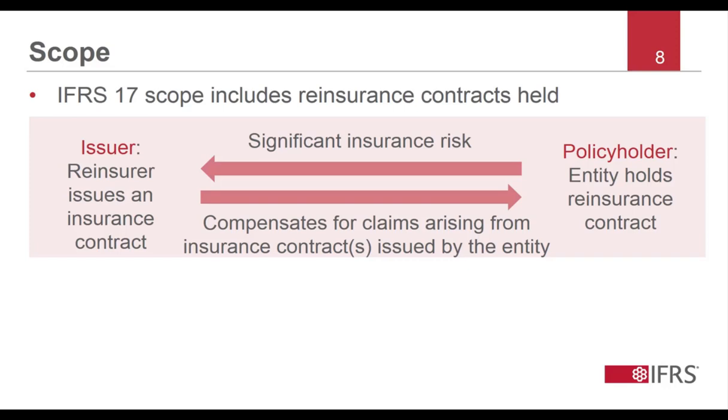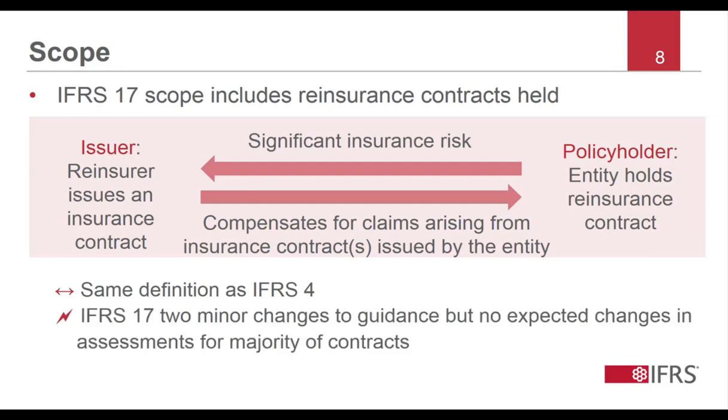The definition of a reinsurance contract is the same in both IFRS 4 and IFRS 17. However, as noted before, there are two minor changes to guidance, but this is not likely to result in changes in assessments for the majority of contracts.